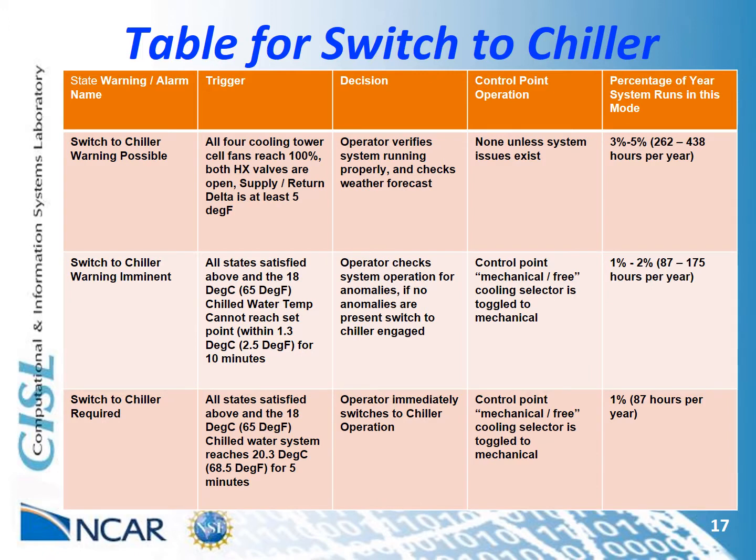As part of the switch to chiller implementation, the alarming and control logic was left in place, with only the automatic control to command the switch removed. This resulted in a tiered alarming system to help the operator on shift determine if switching to chiller was appropriate given the load of the system, the current state of the chilled water loop, and the outdoor conditions. Ultimately, the potential of switching to chiller only applied to roughly 3 to 5% of the year. The amount of year where the switch was imminent was roughly 1 to 2% of the year.